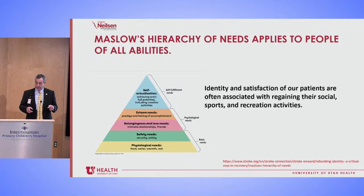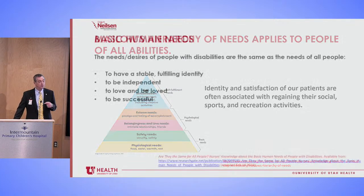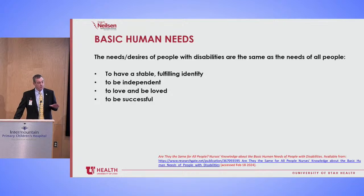Identity and satisfaction of our patients associated with regaining their social, sports, and recreational activities. So it's really important for us to understand what each individual's needs are, because we know that people with disabilities have the same desires that we do. They want to have a stable, fulfilling identity, to be independent, to be loved, and to love others, and to be successful.